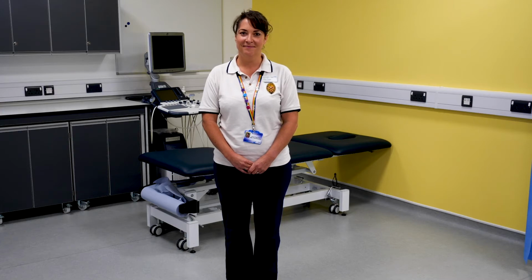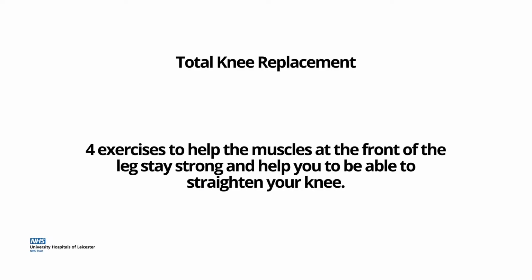So the next 4 exercises are going to help strengthen the muscles in the front of the leg and help keep the knees straight.